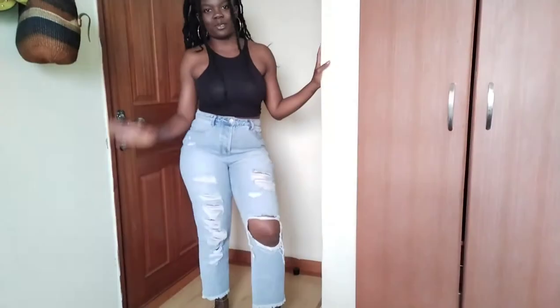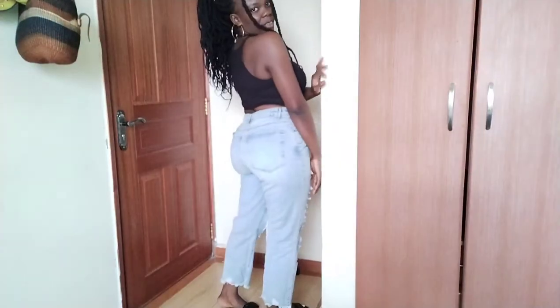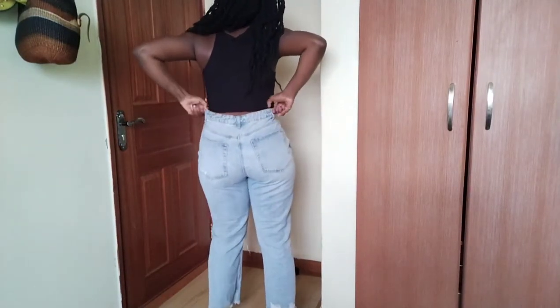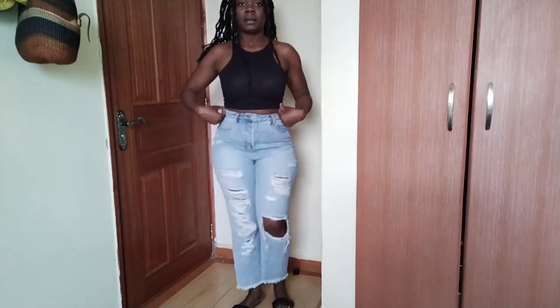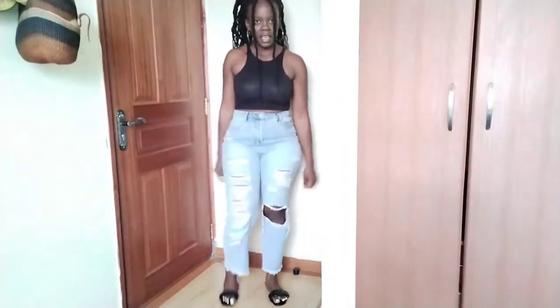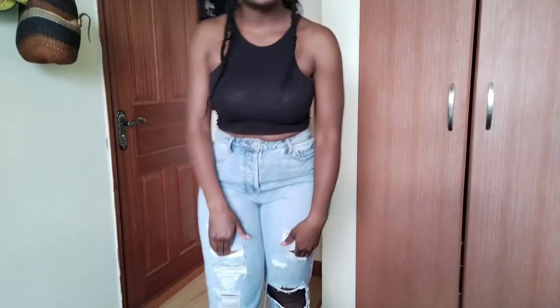Now it's rugged. I can't go with it to a family function because if you're African, you know. If you know, you know. So this is how it fits at the back. The waist is kind of big, but if I get it fit to my waist, it won't go past my thighs. Yeah. So I paired it with these sandals. Yeah, the jeans are thrifted.